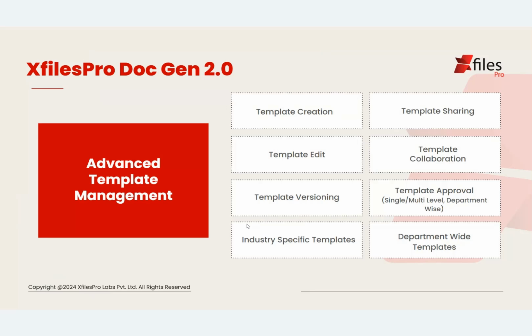Template creation, template sharing, template editing, template collaboration, template versioning, template approval, which can be done by a single person or by multiple people. It can be done department-wise. And we have industry-specific templates and department-wide templates. So it's like one place where you can get templates for everything. Every industry, every department, every role, we have it for you.